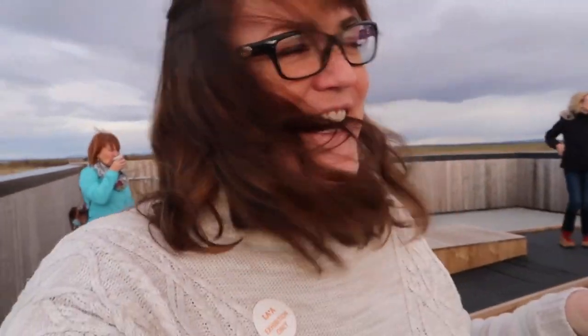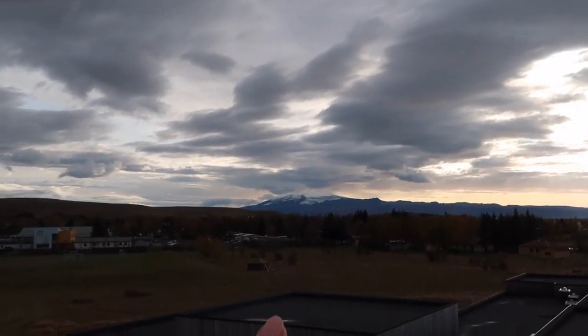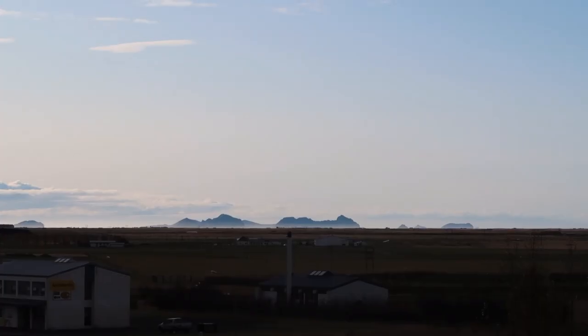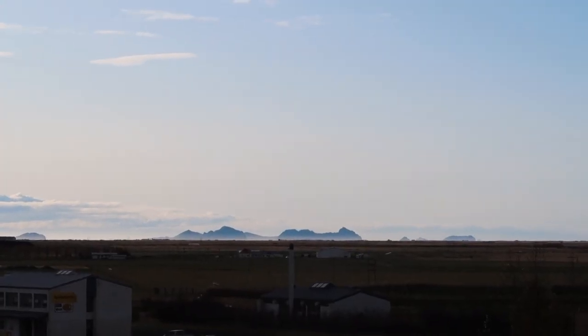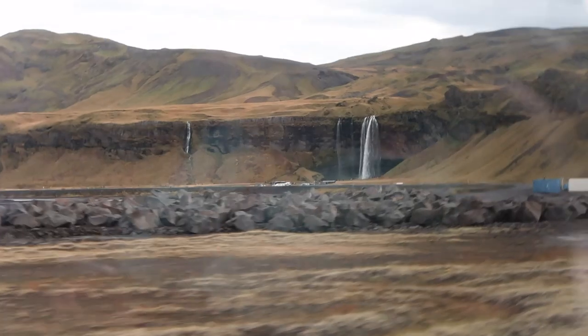Viewing deck so that we can see all of the volcanoes from up here. So first off we've got Eyjafjallajökull and then Hella over there. In the distance is the Westman Islands and we're heading right the way down that way.